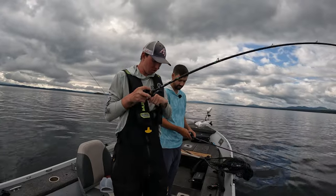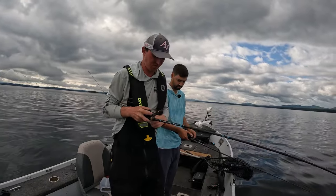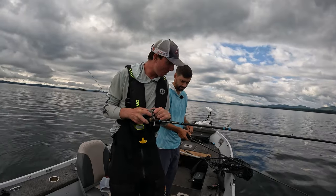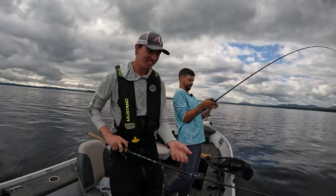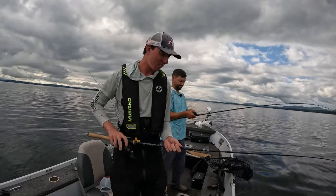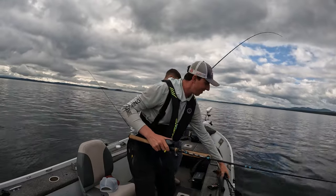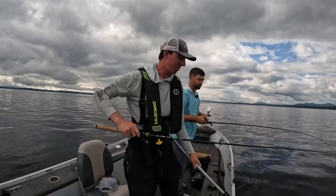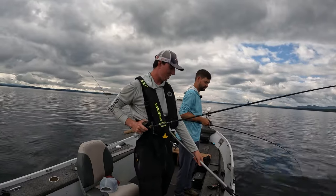Got him. Not the one that I wanted, but I'll take him. Come on. Oh, not even. Nice. Yeah, when the fish are stressed and they feel like they're on the surface, they'll pop off.